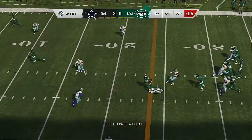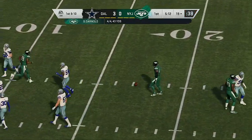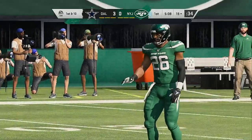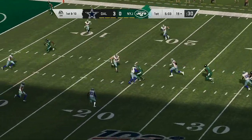From the 27, Darnold. This is Bell on the dump off. And he'll be brought down inside the 20 at the 19. 7 yards there and a first down. How about the start throwing the football? 4 for 4 on this opening drive.